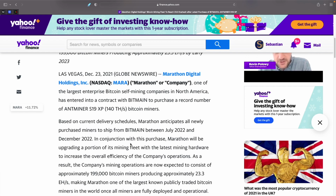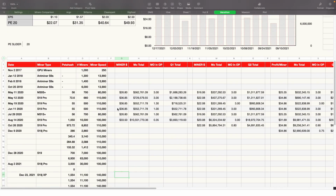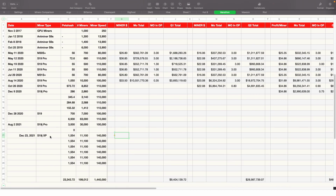I don't know which portion they're going to be upgrading because right now, if I look at the numbers here, we'll take a look at the numbers really quick. Here's what I got them at. So these are the new miners that they basically provided. So I have them going over 6 months. This would be almost 66,600 miners being purchased to get them up to the 199,000 miners that they are going to have.